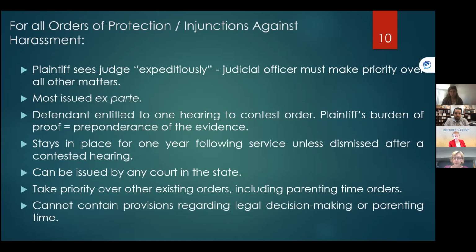We do put children on orders of protection, but you'll see the last of this slide says that it cannot contain provisions regarding legal decision-making or parenting time. So if you put children on an order of protection, the other parent cannot see that child or children at all. And so we're really careful to try and suss out what's actually going on here. Is there a family law case? What does the family law case say? So we try very hard to make sure exactly what's going on.